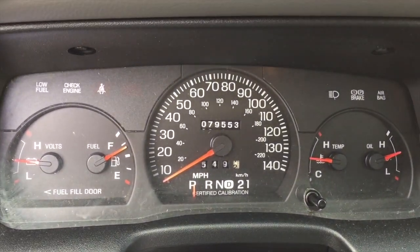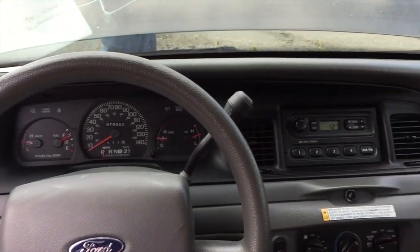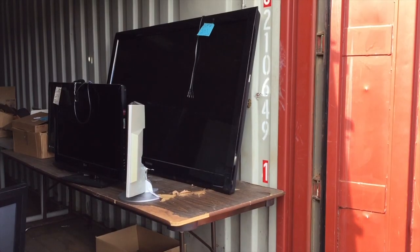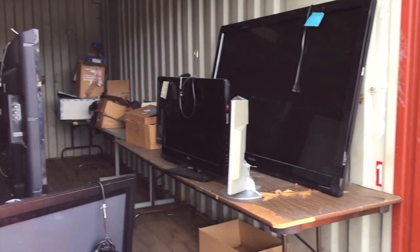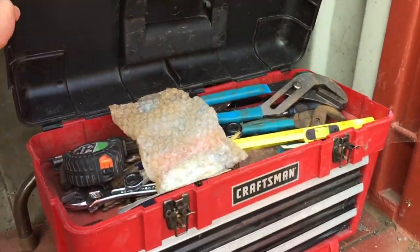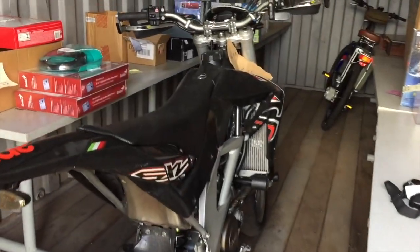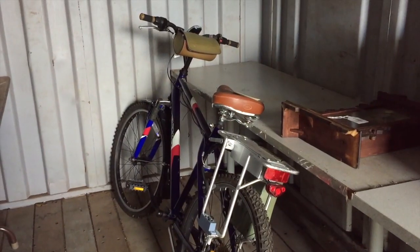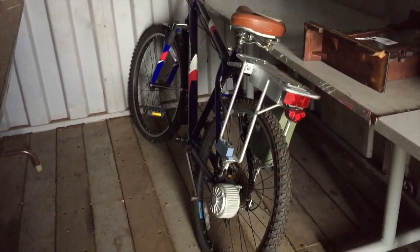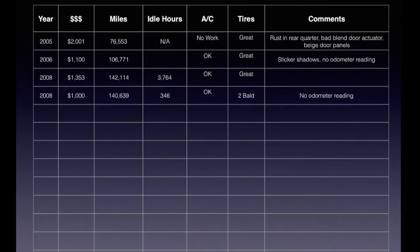The air conditioning was mildly cool, and it had a bad blend door actuator, so the cool air was blowing through the defroster vents. There were a bunch of unclaimed stolen merchandise too, including several TVs, a toolbox, a motorcycle, electric bicycle, kitchen appliances, baby monitors, and a whole bunch more. Here's an overview of the Vics that were for sale, their condition, and what they sold for.